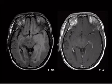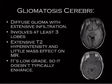So this is an example of a diffuse tumor. This is gliomatosis cerebri, and it's defined as having tumor involvement in at least 3 lobes. It's that extensive T2 signal with relatively very little mass effect given how much T2 signal is there, and it doesn't enhance because it's typically low grade.